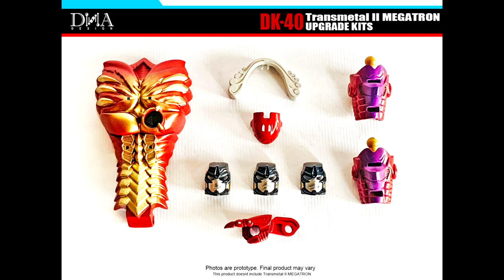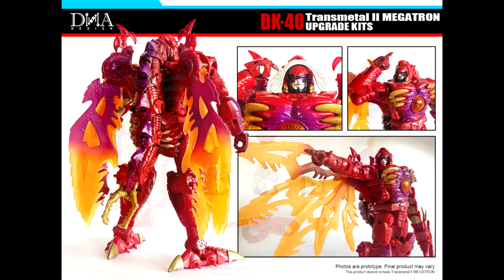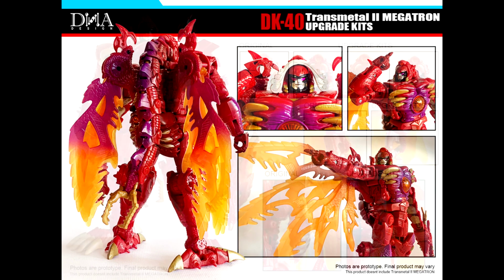And it looks like DNA Design is giving us an upgrade for Transmetal Tube Megatron. This is DK-40. So you get a new chest, and it looks more Transmetal. It's got some nice metallic paint, that orange and red. You get the hair thing. I think that was a part of it with Inferno, kind of the funny thing with that one scene. I forgot what it was, but that's pretty nice. That's a nice little add-on.